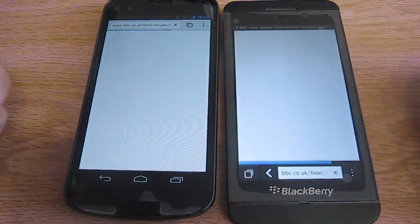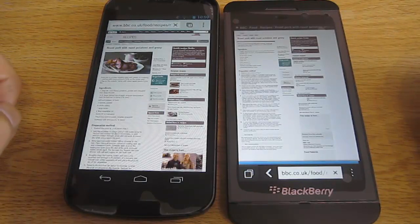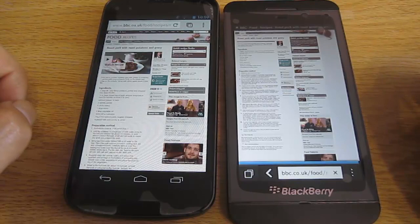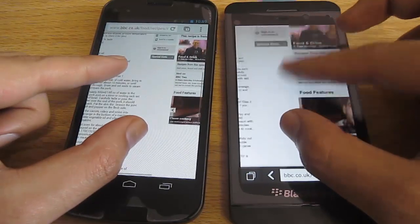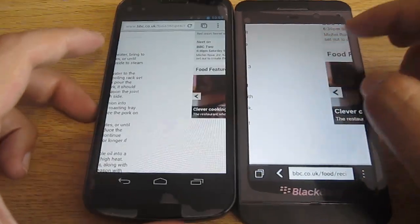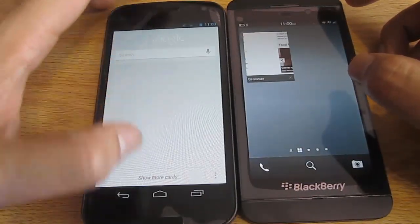Let's go to the desktop site. Pretty comparable. Pinch to zoom is decent here. Still, the FPS on the pinch to zoom on the Z10 just seems better than it is on the Galaxy Nexus.